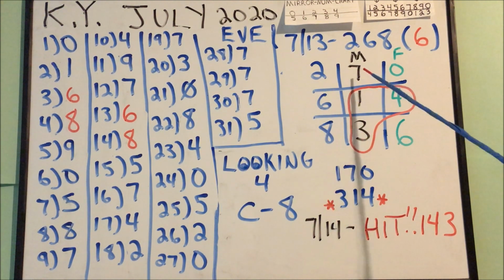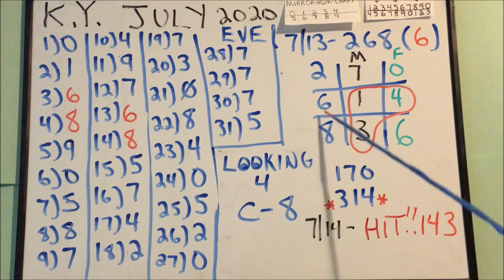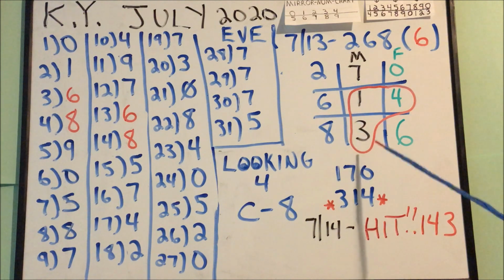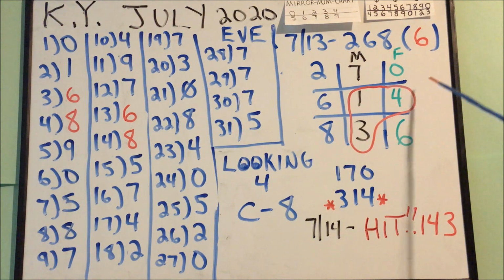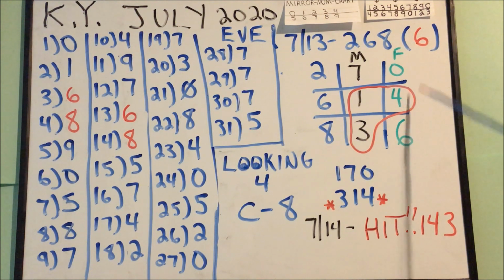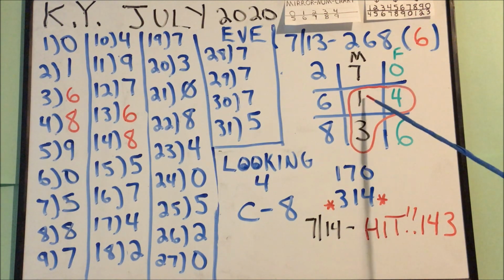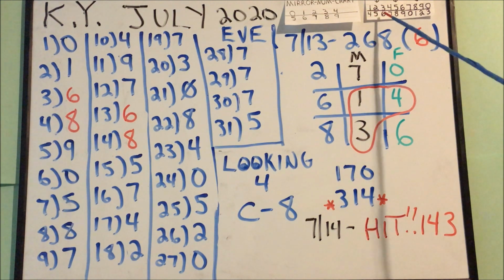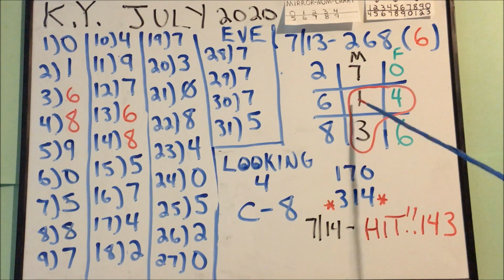So for the number 2, the mirror number is 7. For 6, the mirror number is 1. For 8, the mirror number is 3. So that completed the second row of the tic-tac-toe grid, putting the mirror number in it. In the third row, we put the flip number of the numbers that were in the second row. So for the number 7, the flip number is 0. For 1, the flip number is 4. And for 3, the flip number is 6. So this completed the third row of the tic-tac-toe grid.